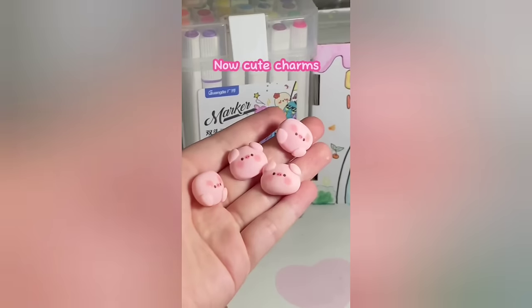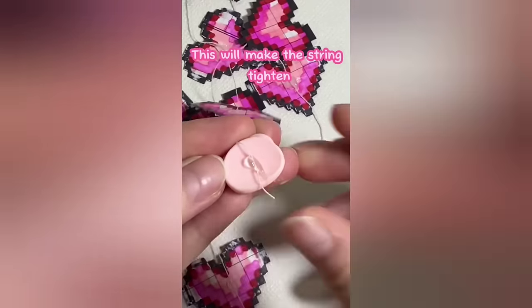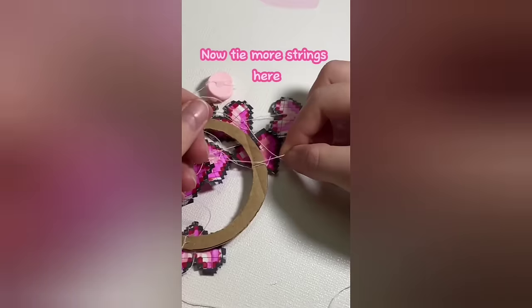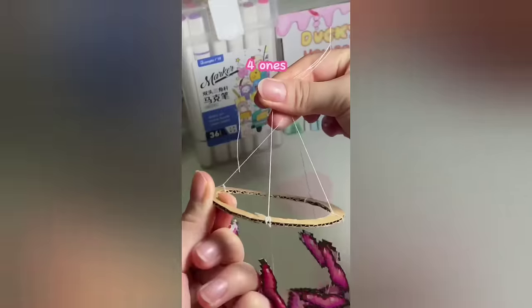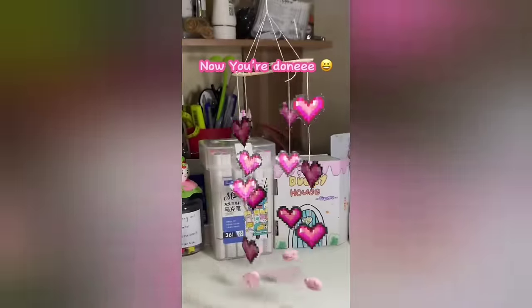Now cute charms. Let's stick them to the tails. This will make the string tighten. You see the difference? Now tie more strings here. 4 ones. Tie them tightly. Now you're done. So pretty.